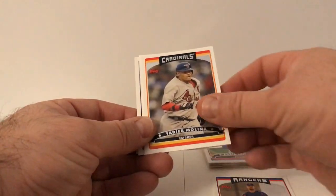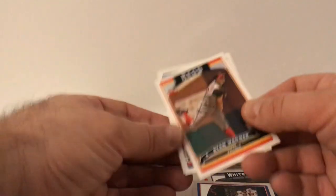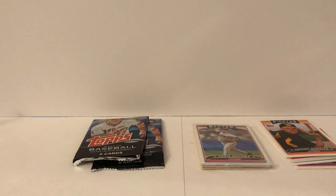All right, Kevin Millwood, Yadier Molina again, Ozzie Guillen, Atlanta Braves team card, Ryan Wagner, Derrek Lee, Omar Vizquel. Okay.